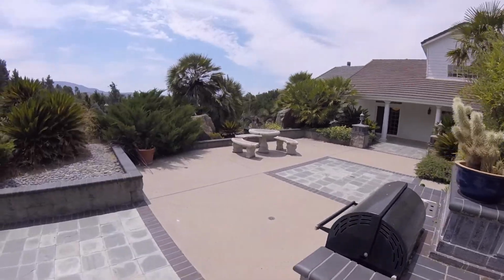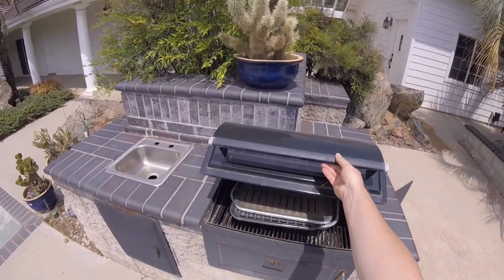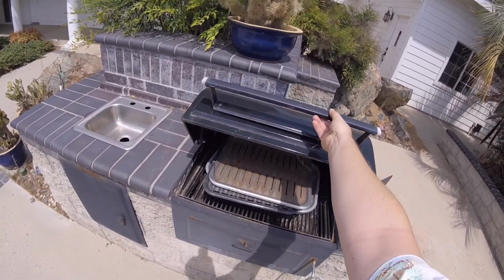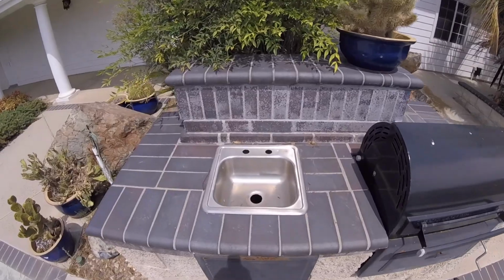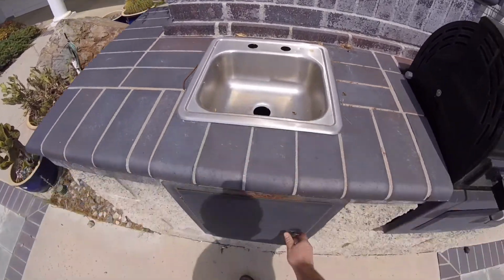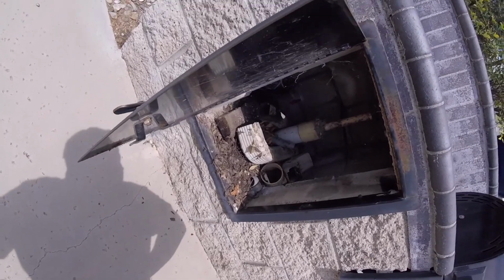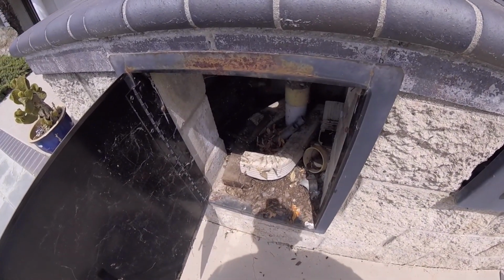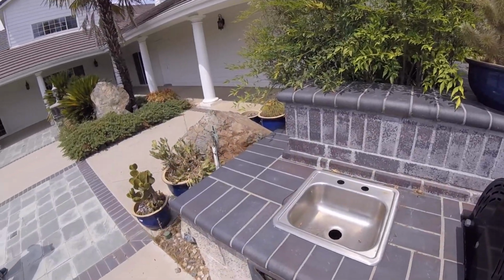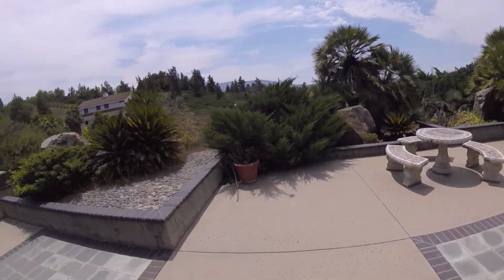Charcoal barbecue. Okay. That doesn't look as bad as I thought it would. There's still... that and this are basically the only, unless they're calling that garage, I guess, quarters. At this point, I have no idea.